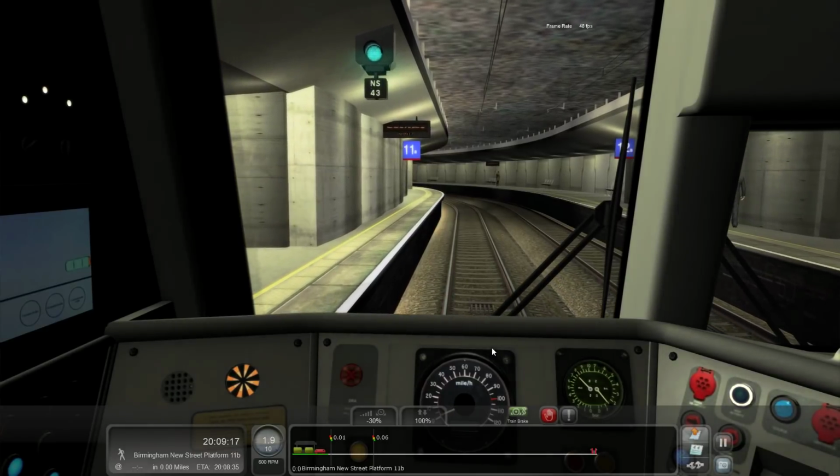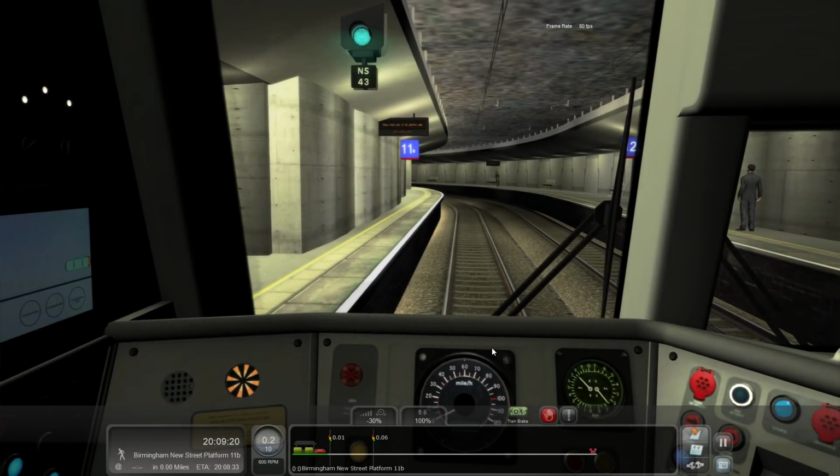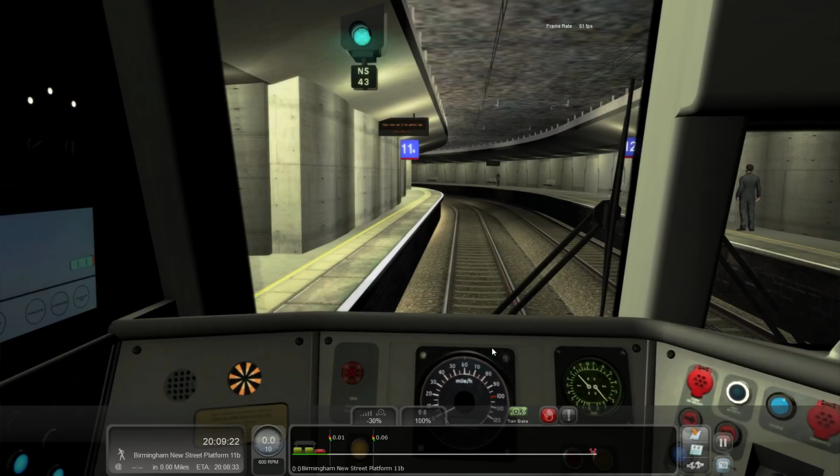So this isn't so much a route showcase, this was just to show you the first little bit of the route, really, to get out there. If you like the sound of this route, get the stuff in the Steam sale.